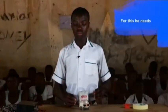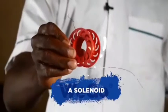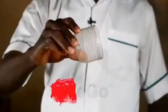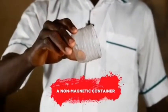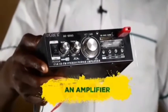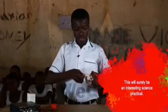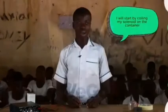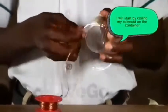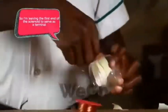For this, he needs a magnet, a solenoid, a non-magnetic container, a battery, and an amplifier. This surely will be an interesting science practical. I'll start by coiling my solenoid on the container. So I'm leaving the first end of the solenoid to serve as a terminal.